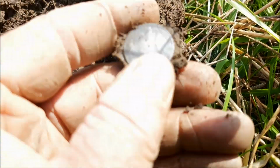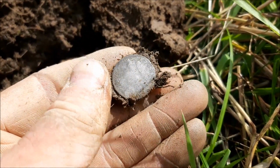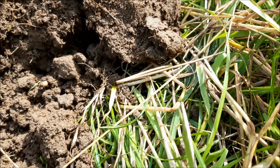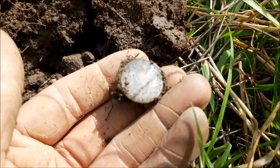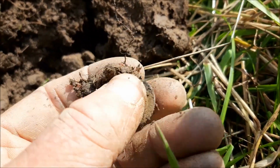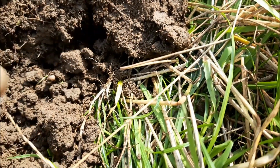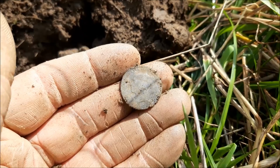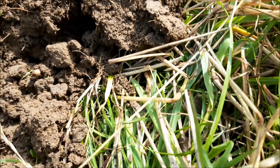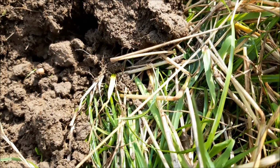Is it? Or is it a sixpence or a Queen Victoria? Oh, man. That is 100% a silver coin. Man, it's incredibly polished on the front, though. Who have we got? It's Queen Victoria! Oh! Is it? Aye, it is.